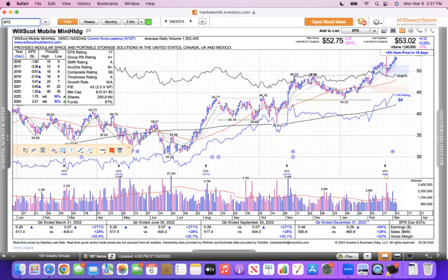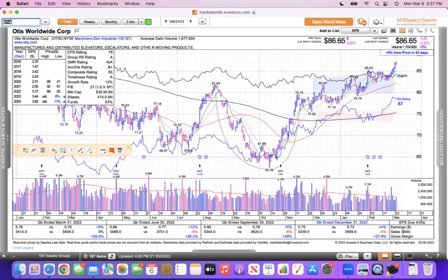And then OTIS. OTIS, this is the elevator company. The business is up and down. And today it was down slightly, but you can see how strong these stocks have been. And it's just an indication that these industrials and machinery and the metals and mining stocks have all been doing really well. And I wouldn't think that they'd be doing that well if our economy was that bad, right?